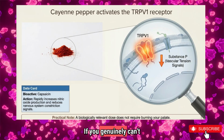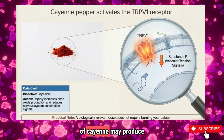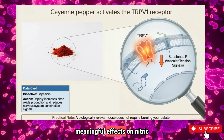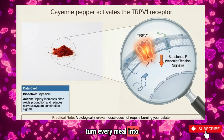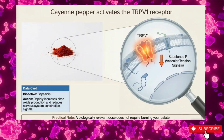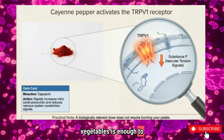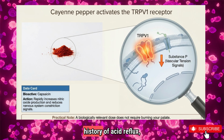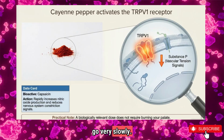If you genuinely can't tolerate heat, the research suggests even small amounts of cayenne may produce meaningful effects on nitric oxide levels. You don't need to turn every meal into something that makes your eyes water. A light addition to soups, eggs, or roasted vegetables is enough to be relevant. If you have a history of acid reflux, gastritis, or IBS, go very slowly.